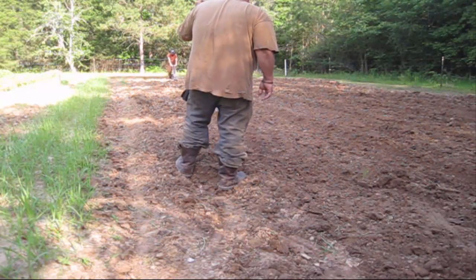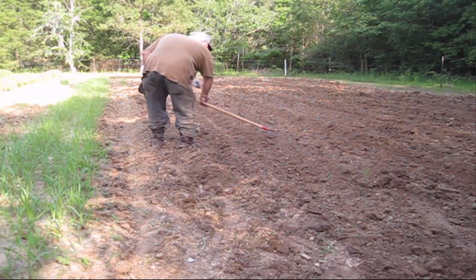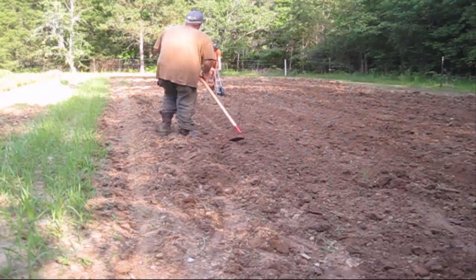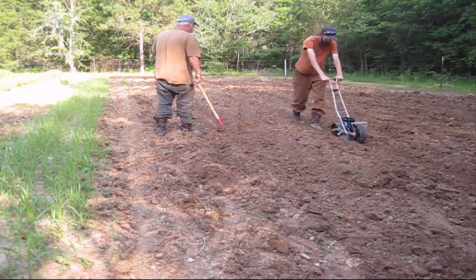How they hold it up? There's moisture right here. Yeah, right here is really good. This is a good job. They always have done good on this side of the garden.